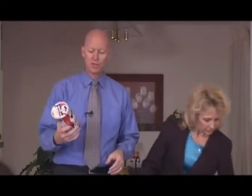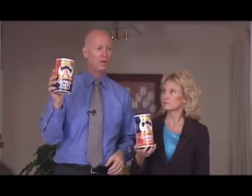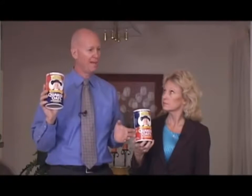Now, the next level up from instant oatmeal are the typical canisters. And there's really two that you would normally look to choose from in the grocery store. You've got the quick 1 minute oats, and you've got the old fashioned oats.